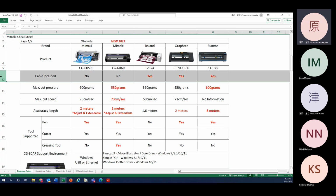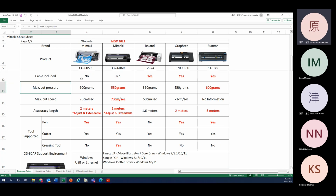Here's one thing we always need to tell the customer. None of the Mimaki equipment comes with a USB cable. So before you purchase, or before you wait for the machine's arrival, you need to click and buy a $5 USB cable from anywhere in the market. USB cables are not expensive today, so you just get whatever has reliable price and distance from an e-commerce website.